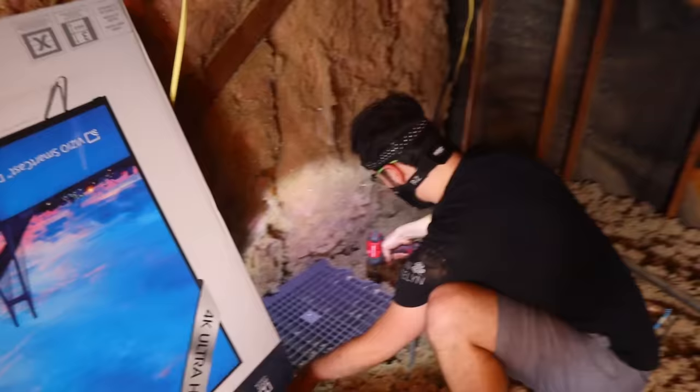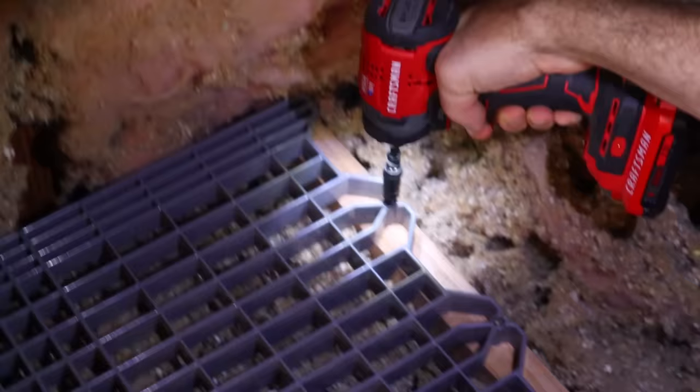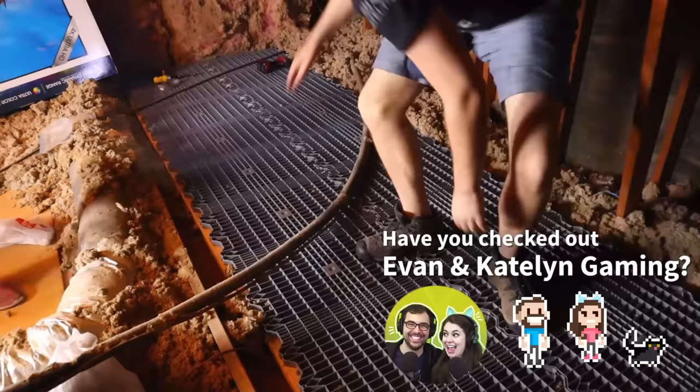Ready, first tile is going in. It's a good feeling. We're so close. I know. This is so good. This is like the fastest part. And I don't feel worried about falling for the first time ever since the incident. I am so sweaty.